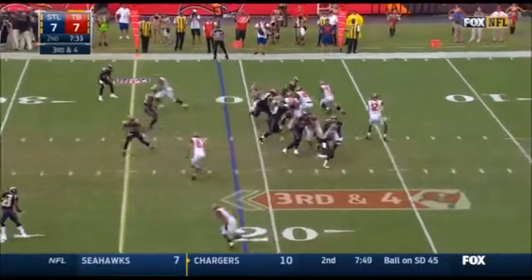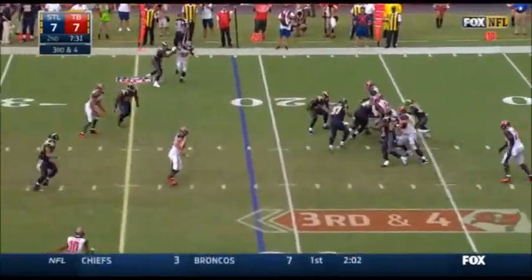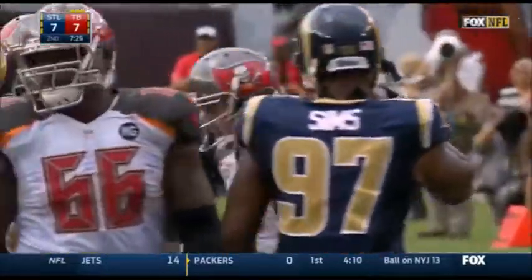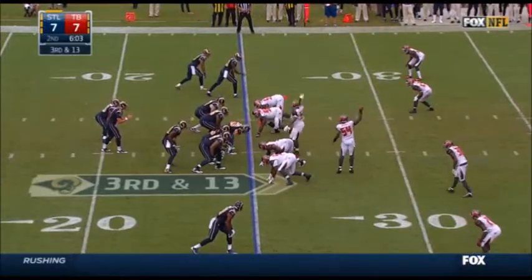Third down and 4, and here comes the blitz. McCown in trouble, and down he goes. You could see it coming from both sides, and Eugene Sims coming in to make the play, a loss of 3. One of these teams turning it around today. Which one will it be?